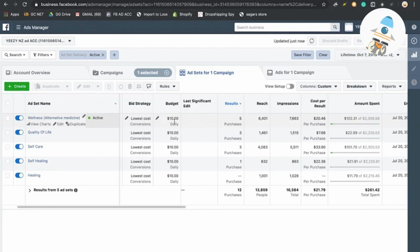So it's very slow and steady, but you're doing it with tons of ad sets. Yeah, tons of ad sets. So for now, I can't really move these ones to the other ones. So I'll just keep doing what I'm doing here. But then when I want to add new ad sets, I'll just go back to the other campaign and do it. Correct.